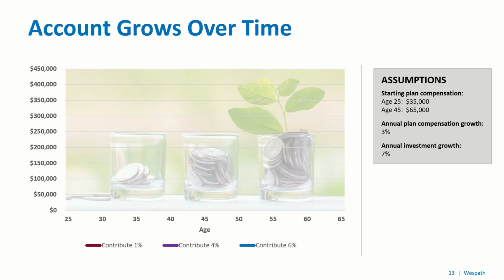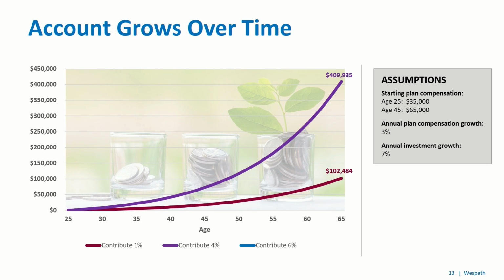And then the other one is just the time value of money. You're putting your contributions in. We have an example here of somebody who's starting out at age 25 at $35,000 compensation. We're going to have the compensation go up 3% a year. Annual investment gains of 7%. They're contributing $500 per payroll period. And you can see that that money comes in and it goes up. The first instance there from 25, contributing 1%, that's going to go up to $102,484. But if that individual can contribute 4% starting out at the beginning, you can see the range in return that you're going to get by contributing more earlier than contributing less.